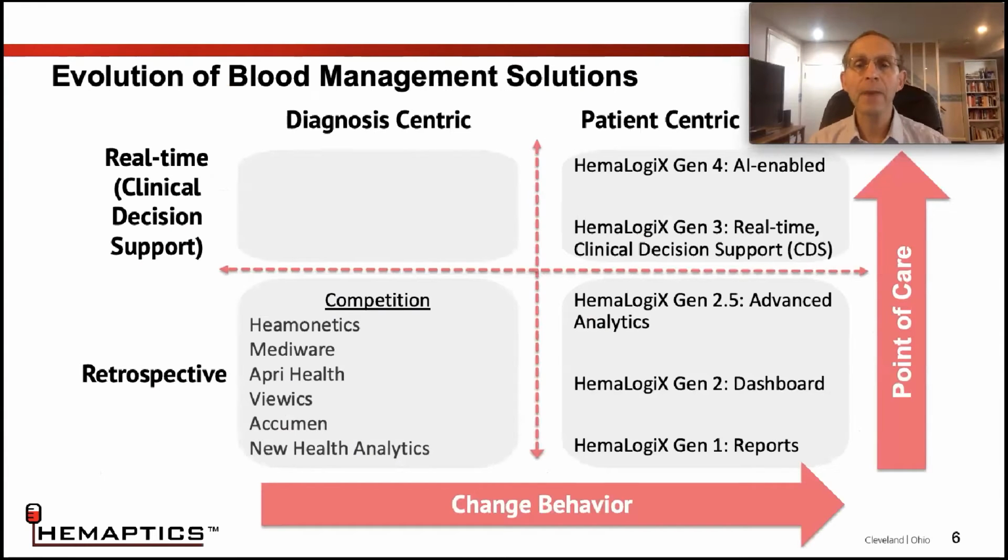I would now like to take a step back and talk about the evolution of blood management solutions. Prior to the development of Hemologics, existing solutions offered reporting by diagnosis code or lab value. To change behavior, we recognized that hospitals needed a patient-centric tool that considered the many clinical indications for transfusion. The first generation of Hemologics accomplished this through reports, which increased awareness of evidence-based practices. The second generation of Hemologics, which provides drill-down dashboards, made this data dynamic and easy to access.